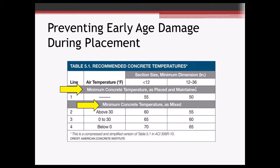Larger dimensions, 12-inch wall, 20-inch wall, 18-inch wall, something like that, you can go down a little bit in temperature. This is 50 degrees. As your minimum dimension gets bigger, and this is just kind of a truncated table from ACI, this temperature can go down a little bit. If you've got, say, mass concrete that's 72 inches or something like that, these temperatures do change as these dimensions change.